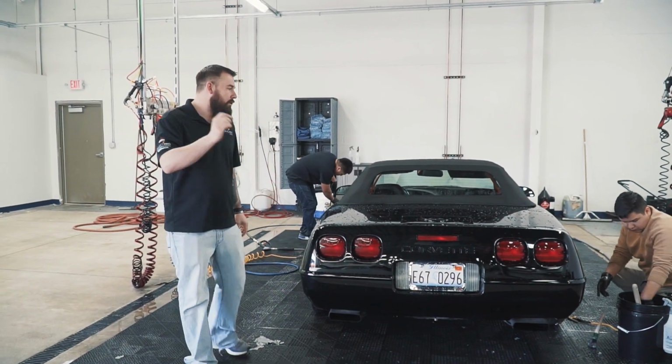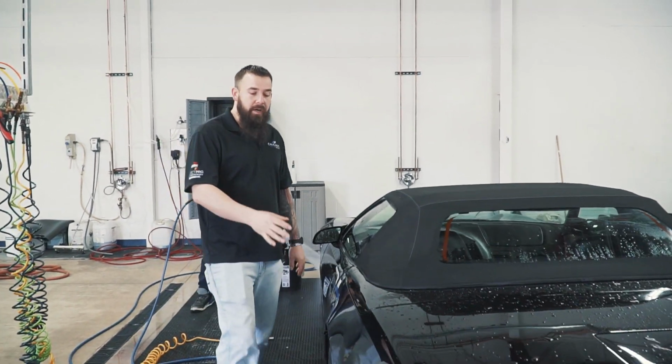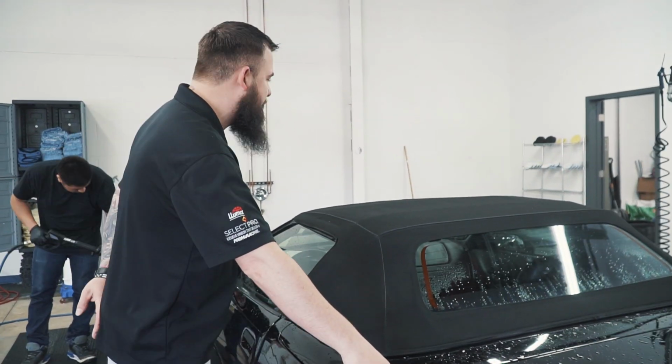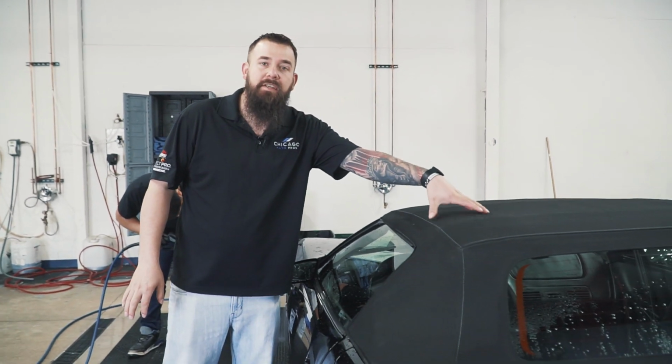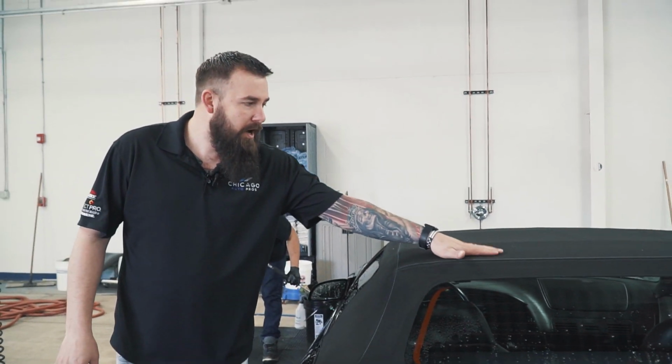1996 C4 Corvette in the shop. This one's getting a full correction detail. This one opted up for the upgrade. We're gonna do a paint sealant instead of just the spray wax on it. It's also gonna get Dr. Beasley's fabric protectant on this convertible top to keep that looking nice and fresh and clean.